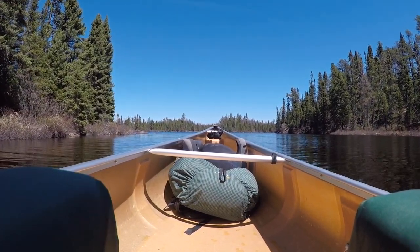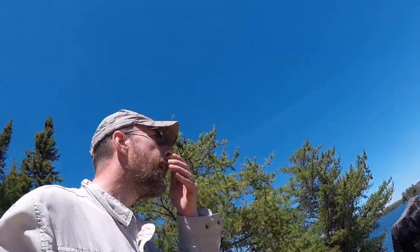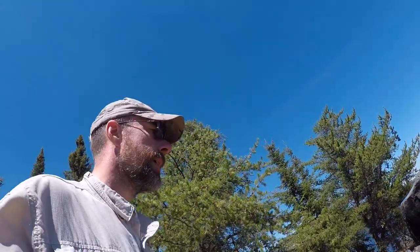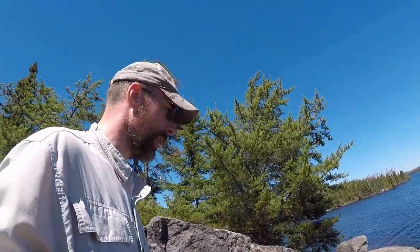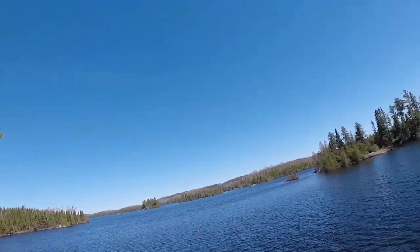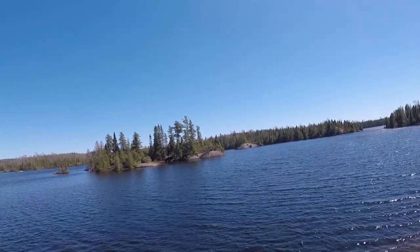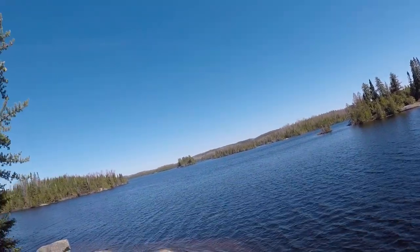Out at a campsite. So made it to camp. It's a peninsula, not an island, but I see a lot of people around here, and the first several I went to were occupied, so I decided to take what I could get. It's still pretty cool. You probably can't hear me in the wind, but nice view.